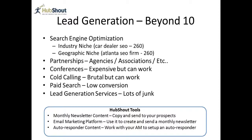Some other things, conferences. Now, these generally are expensive, but they often are very targeted. So if you go back to the car dealer SEO idea, there are conferences probably throughout the year where people talk about car dealer marketing. And so if you can go to a conference either as an exhibitor or as just an attendee, you'll have an opportunity to get in front of people who might be decision makers.